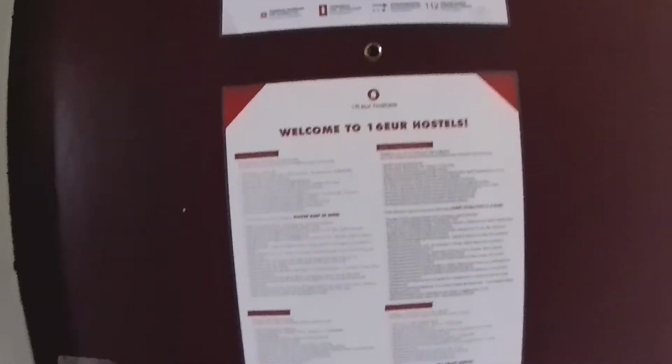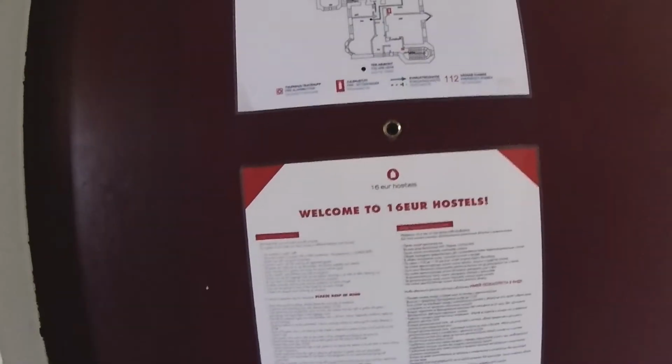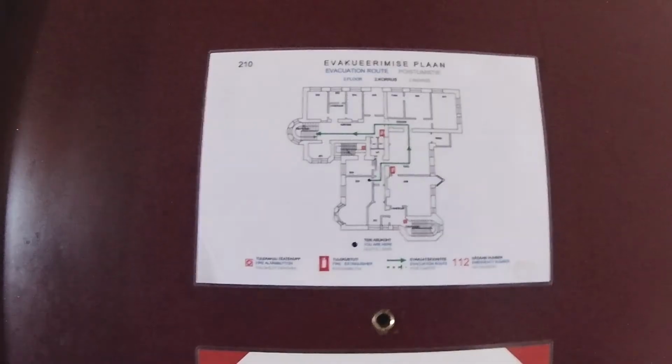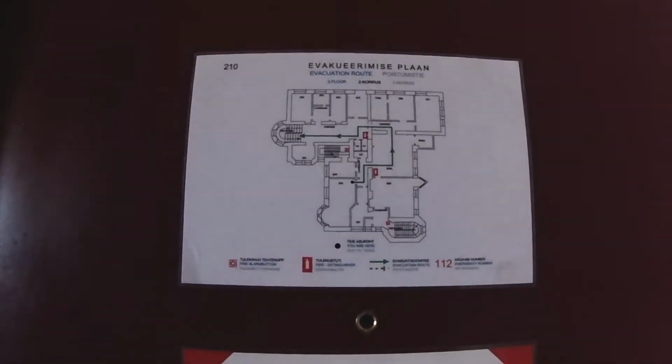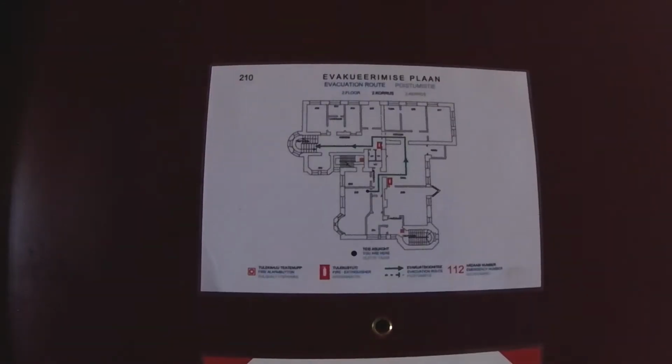Rules of the hostel on the back of the door here, I imagine, in 4 different languages, so that gives you a chance of understanding, doesn't it? And remember, check out at 12 midday, which again is good. And they've got a luggage storeroom, fantastic, and a fire escape plan, just in case. God forbid.